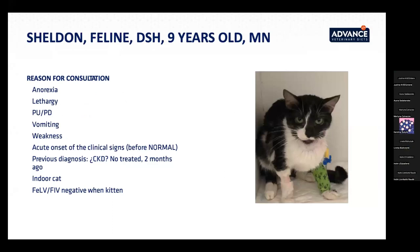So this is a case, Sheldon. He's a domestic shorthair, 9 years old, male neutered, and the reason for the consultation was anorexia, lethargy, polyuria, polydipsia, vomiting, and weakness. And the owner described that all the clinical signs started with acute onset, okay? But previously they had done blood work, and they described that he had probably been diagnosed with CKD 2 months ago, but they didn't present the blood analysis. He is an indoor cat and his FeLV status was negative when he was a kitten.